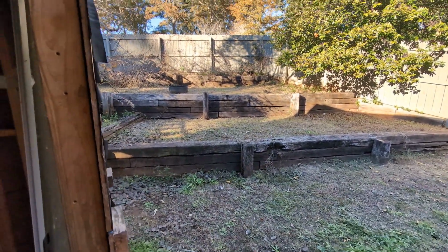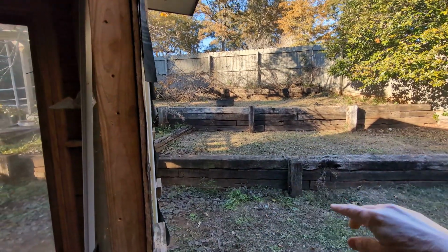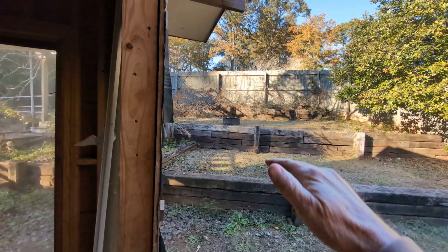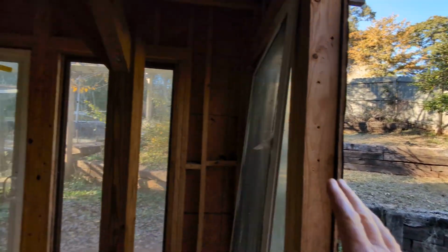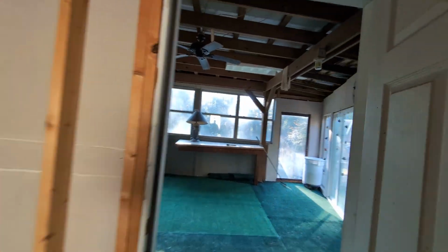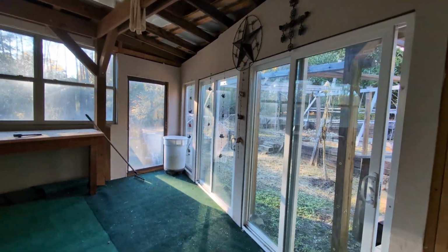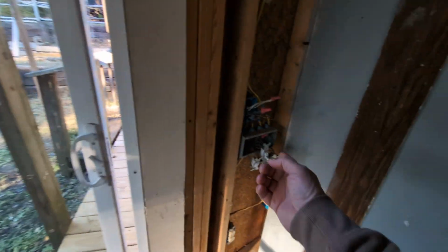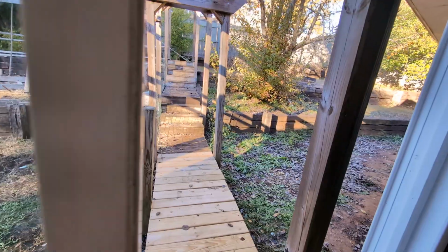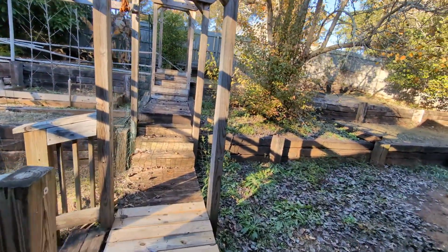And then they've used these railroad ties for terracing the ground. So you've got this level, that level, that level. And we'll look at that a little bit more from out here. Okay, and again, things like this are what's going to keep it from going VA. VA will not approve stuff like that, unfortunately.